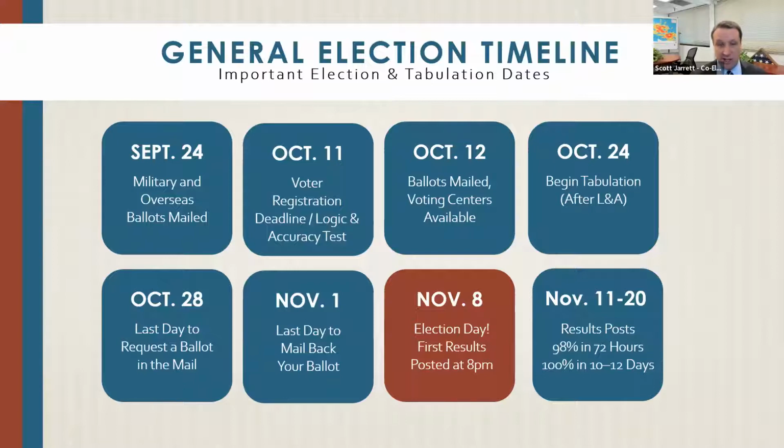Then we do have election day, that's November 8th. And our first results will be posted at 8 p.m. on election night. And that deadline or timeline is established in state law. And then we will be posting results throughout the evening on election night. Those will be results coming back from our voting locations. And then we'll have daily posts thereafter until we're completely wrapped up.